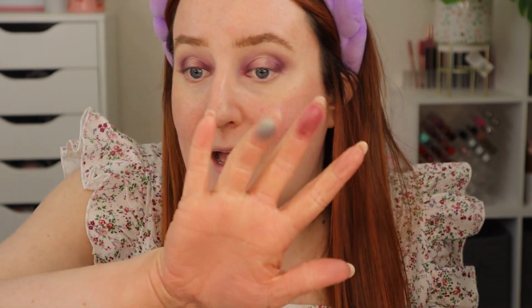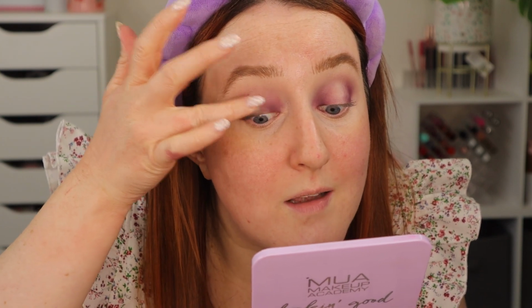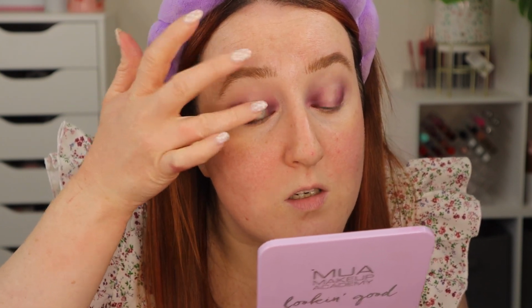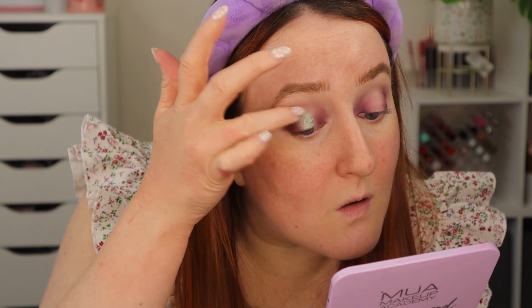I'm gonna have to work my magic a little bit, but I'm going to just take my finger, pick up a little bit of that algae and swipe this down the middle and just tap it in to try and get it to blend rather than using any sort of brush, because this will increase the amount of shimmer using it with my finger.